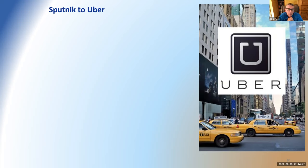And so, Sputnik to Uber. I wanted to talk about this for a minute because we're really reliving very similar global transformations once again, and we can always learn from history, always look back and you'll find analogies in the past that can help you appreciate we're not doing all this for the first time.